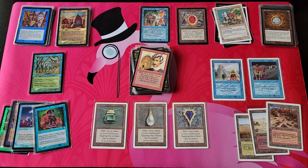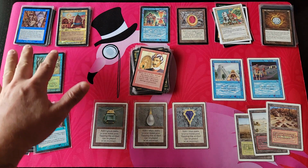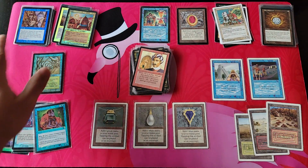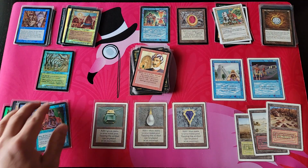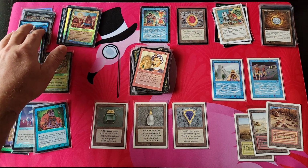So over here, we have foil promos. Believe it or not, those are neat. Those are really cool cards. We've got, obviously, the heavy hitters: the old City of Brass over here, the old Gaea's Cradle, a nice Shooting Star promo, and, of course, Intuition. Some other really cool promos over time there.